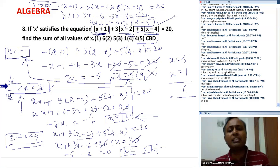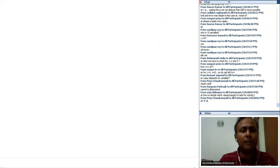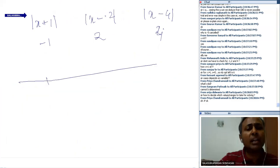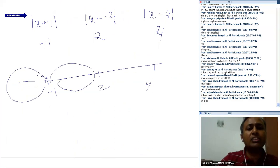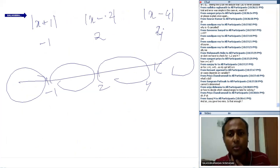How to decide which value ranges to take? Good question, Srija. Look at the expressions. Here I have mod x plus 1, mod x minus 2 and mod x minus 4. The moment I see this, I know this gives me minus 1, this gives me 2 and this gives me 4. So if I take it on a number line, there is minus 1, 2 and 4. So I have to see in this range, in this range, in this range and in this range. Is that clear?